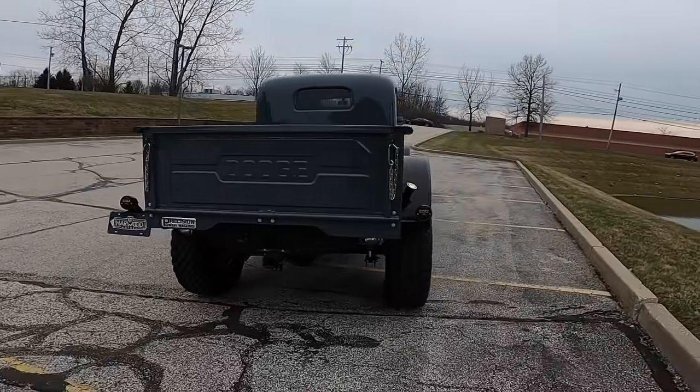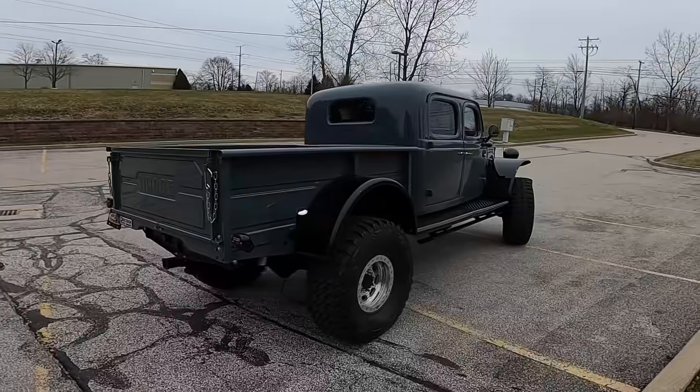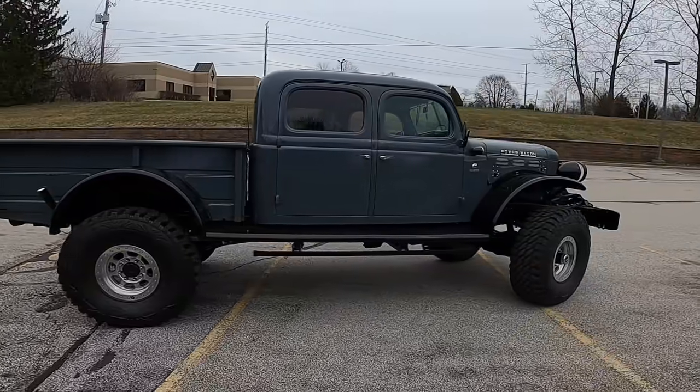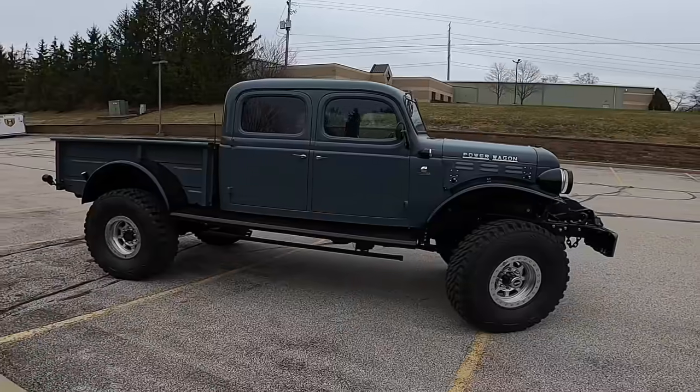So if you want one like it, you can call Dan. He'll tell you, come back in 3 years with a big pile of cash, or you can have this one right now, no waiting, ready to go. It's loaded with just about every option, including the quad cab.